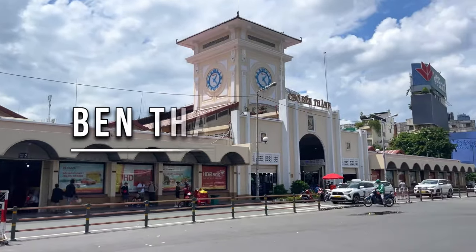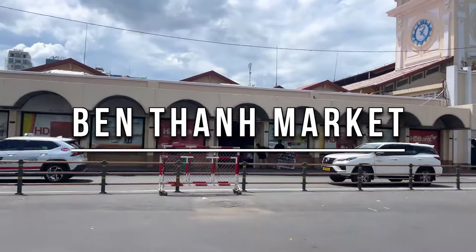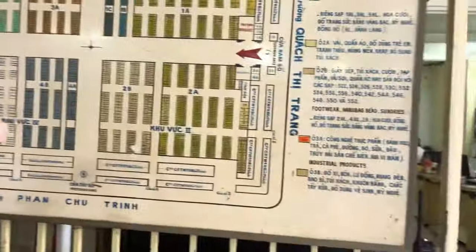This is how the market looks from the outside, guys. That's right here, and we're gonna go all the way inside. This is the entrance of the market. Whoa, it's so crowded. Should we dig in inside? Yeah, let's go. They have footwear, handbags.